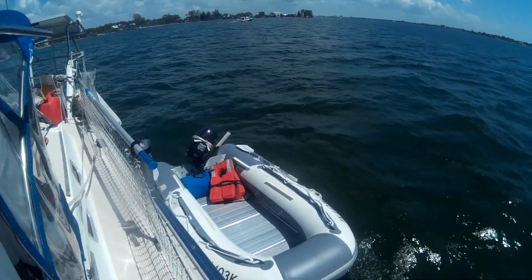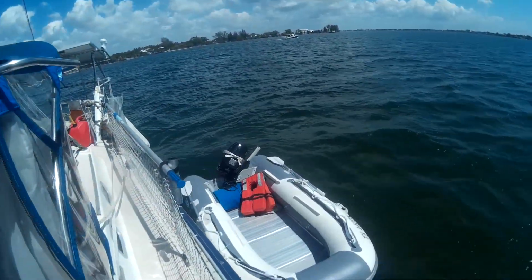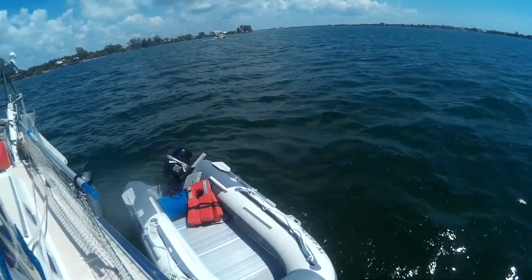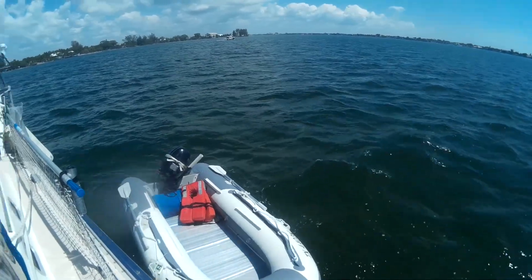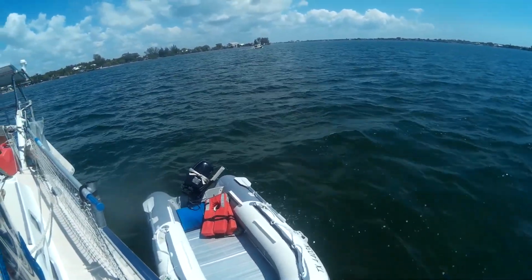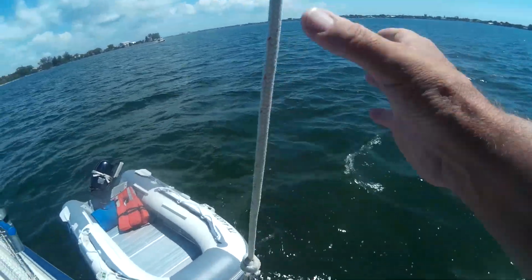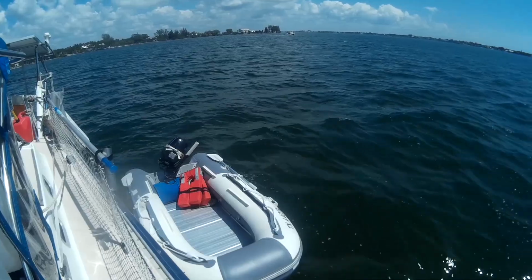It's not a RIB. It's got an aluminum floor in it. It's got an inflatable keel, and it had good ratings and was pretty reasonably priced. So I went ahead and decided to get it, and so far it's worked out real good for us. It's fully inflatable, so we can tear it down and make it small if we really wanted to. But most of the time we just stick it up on the deck, and that's worked out real good.